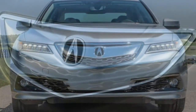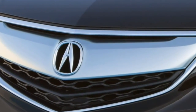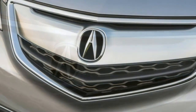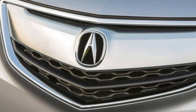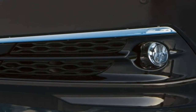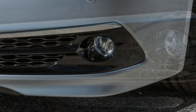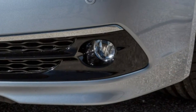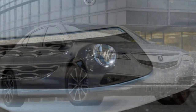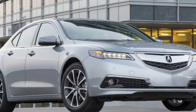Upgrade to the Technology package and you get a handful of electronic safety features: lane departure warning and intervention, a blind spot monitoring system, rear cross traffic alert and forward collision alert, plus automatic wipers, leather upholstery, a color trip computer, voice controls, a navigation system and an Acura ELS 10-speaker audio system with HD radio.